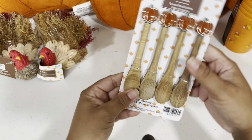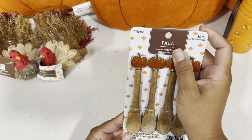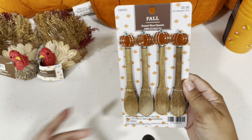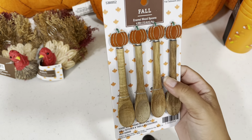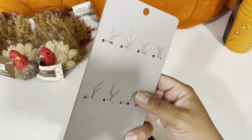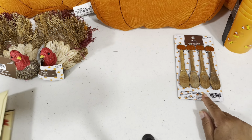But I also bought these. I was looking for these and I thought I missed out because they only had the little gnomes in my area and the leaves, and I really wanted the pumpkins. So yeah, $9.99, but these were 40% off. This is the only set that I found.